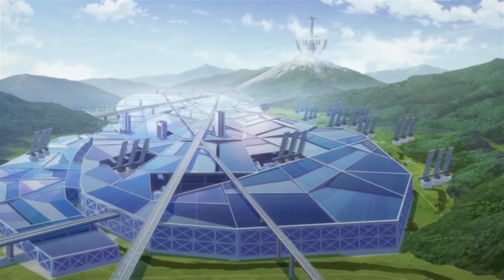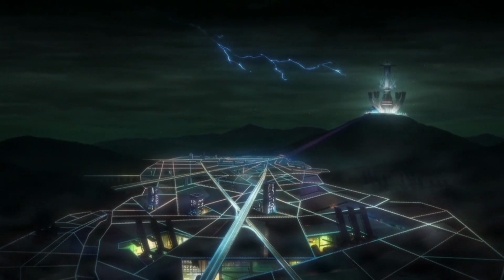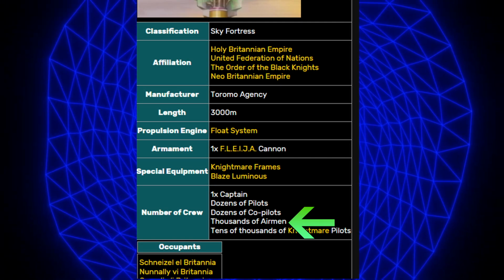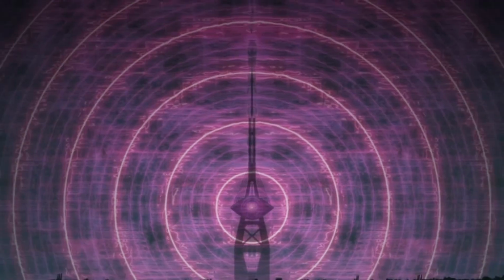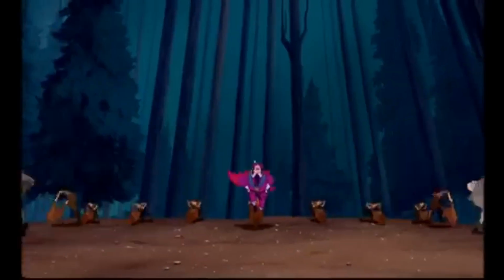They still don't address how Neo Britannia had the resources to finish it or even run the Damocles. For those that don't know, according to the wiki, it requires thousands of people to operate. I didn't realize that they had that kind of manpower. At least the retcon that the Hokkaido block had the second largest supply of Sakuradite somewhat lessens the resource issue.